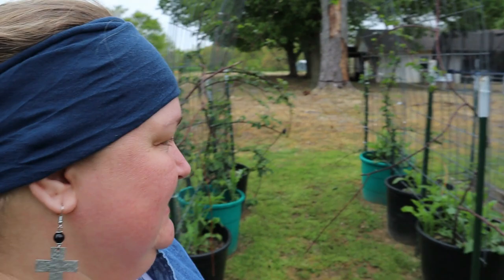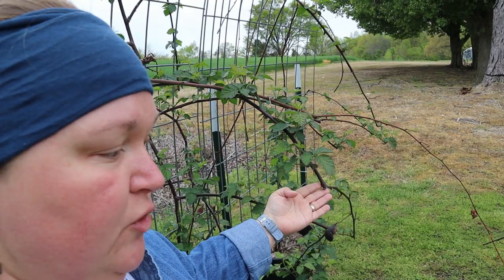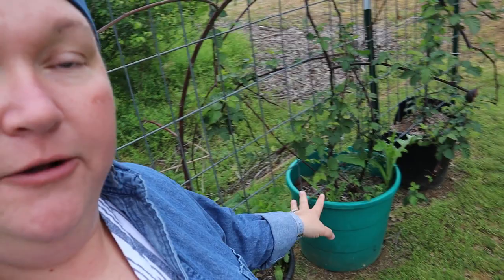But anyways, these are already producing. They're already coming alive, coming out of dormancy. Now there is a lot of wild lettuce back here. I'm kind of leaving them until I can get it all harvested and pulled out, and then the wild lettuce won't be taking from the nutrients that the blackberries are going to need. So I've just got to get time to get out here and do it. So that's why the blackberries are back there, and that's why they have a cattle panel.